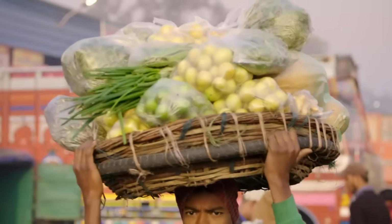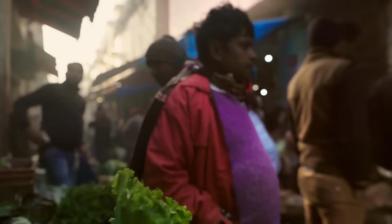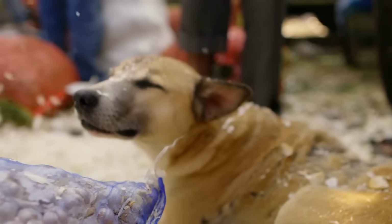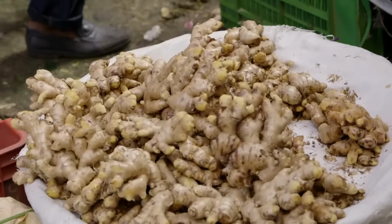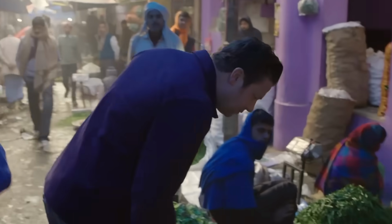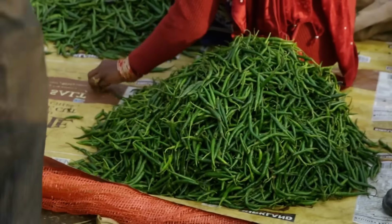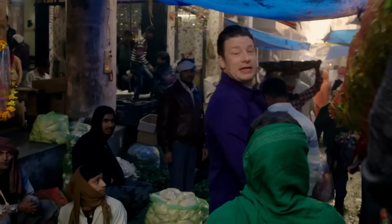Namaste. India is the second largest producer of fruit and vegetables on the planet, accounting for more than 10% of the world's production. And a lot of that ends up here. We got aubergines, lemons, ginger, peppers. I'm not really sure what that is. And you can see people prepping, grading chilies to sizes. I have no idea where I am. I'm completely lost.